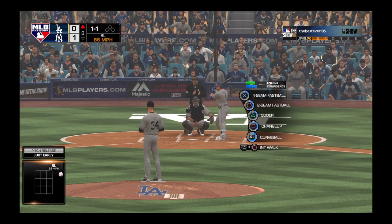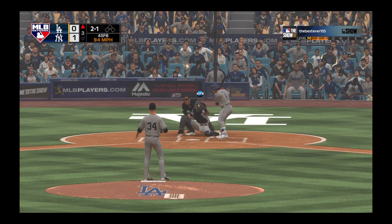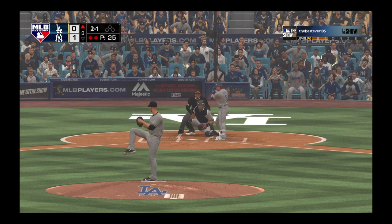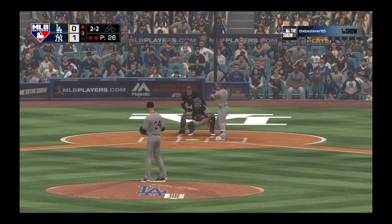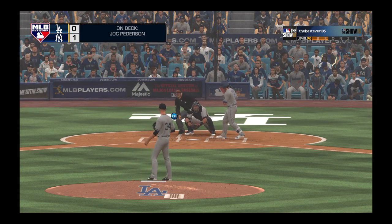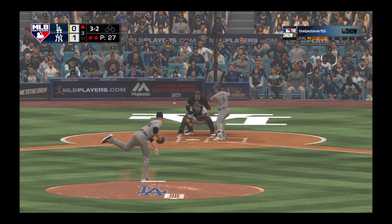Missed with a slider. Dodgers have yet to break into the hit column here. 2 balls and a strike to Dozier. And a swing and a miss. Does that look like self-defense there? It's 2-2. I think he'll be frustrated with himself about that swing. He was in a good hitter's count and ended up chasing one out of the zone. Now the count's even again. Jock threw it right past.